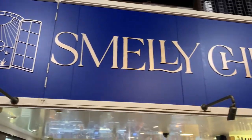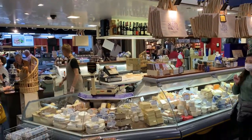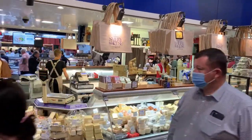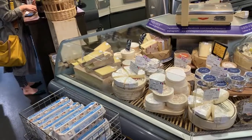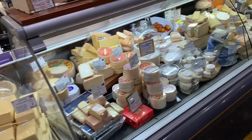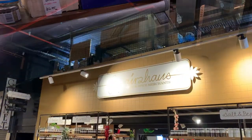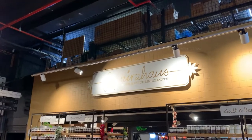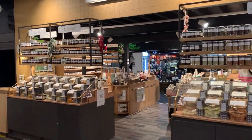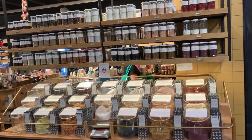This shop here is called Smiley Cheese. This shop sells only cheese and there are a lot of different varieties of cheese here. You guys can have a look at them now. Look at this shop called Gaganis' House. This shop sells a lot of variety of herbs and spices from different countries. Let's have a look at them now.